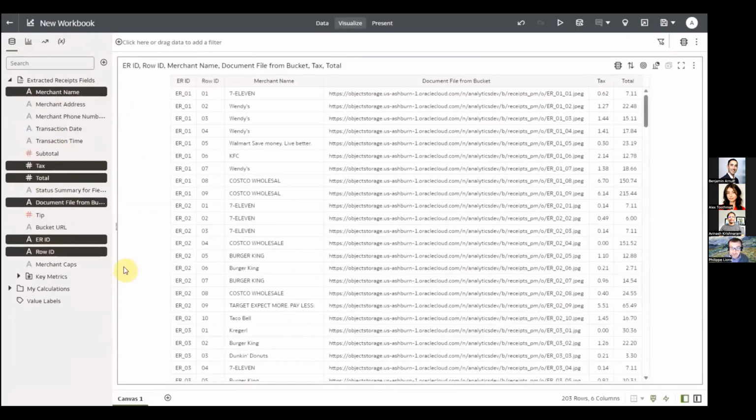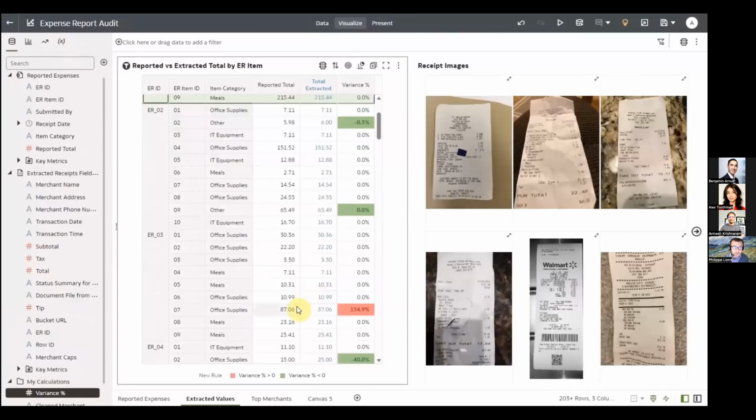So you can see this is a simple table of what was read from all of my images. You can see the image URL in the middle of the table, the tax amount for each of these images, the total amount, and so on. This is really cool. But the best part, of course, is that I can simply join this with my reported data. So now you can see on the left here, I have all my extracted fields data, as well as my reported expense from the system, and I can match them. So this table is showing me reported total versus the extracted total. So what employees have reported and what we've read from the pictures.